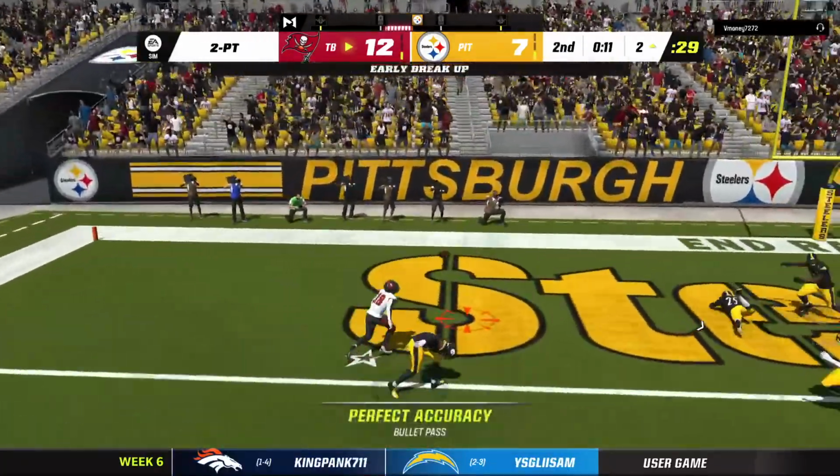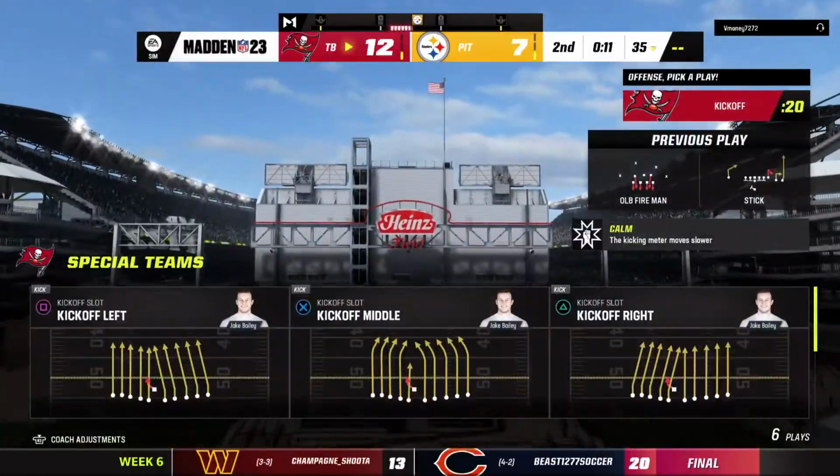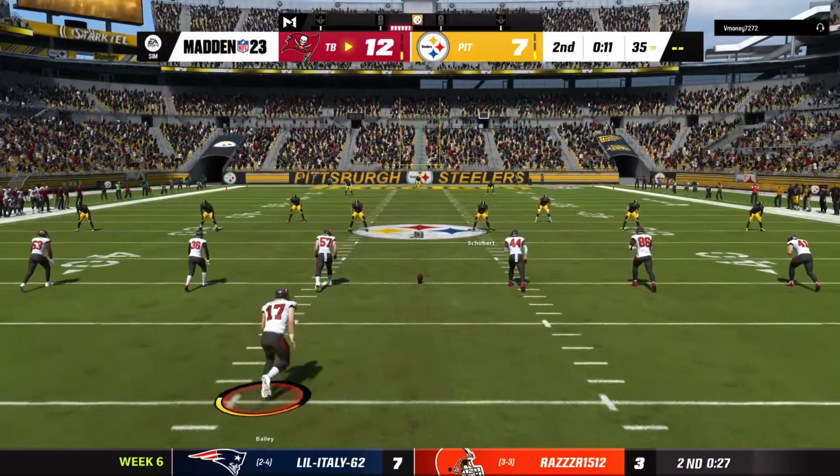They'll look to throw to the end zone, but it's incomplete. Should have been picked. Probably doesn't matter on a two-point conversion, but still, as a former DB, you want to grab that ball when you can, don't you?